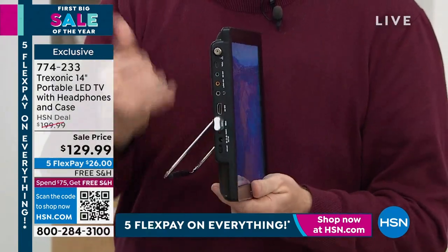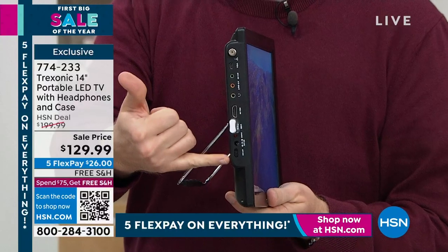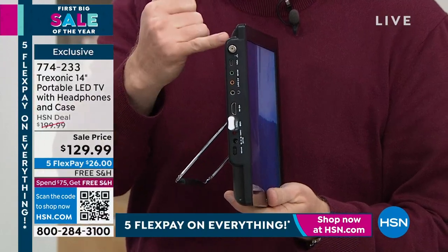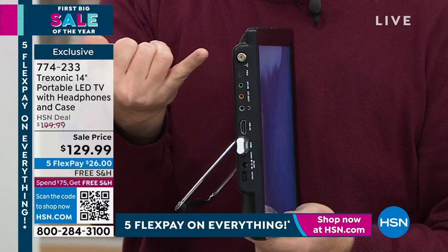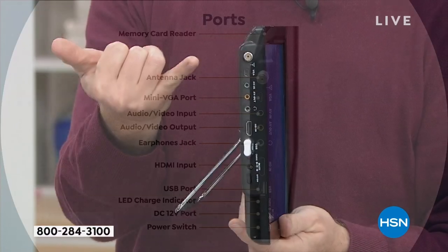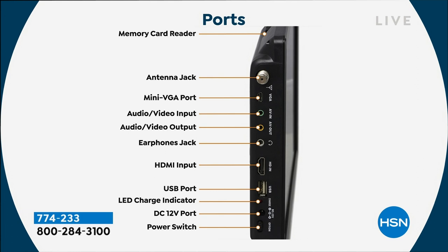But then when you notice the side, there are probably more ports on here than even your big screen TV. The antenna jack starts you on the top. Then there's a VGA port. If you want to plug this into a computer, you can use this as a secondary computer monitor. There's an audio video input and output. That's the old school stuff, like VCRs and DVD players, and some camcorders use those. We do give you the headphones to plug into the earphone jack. That Bose that we just had also has an auxiliary output that you can plug your Trexonic into. Really makes it an incredible experience too.